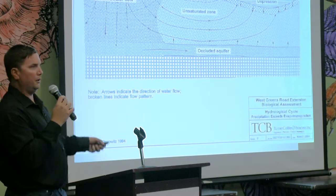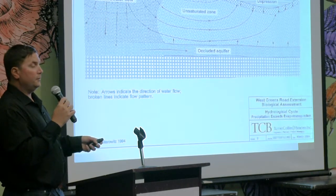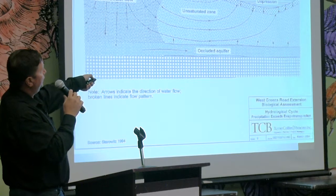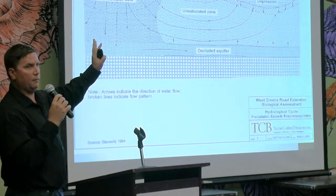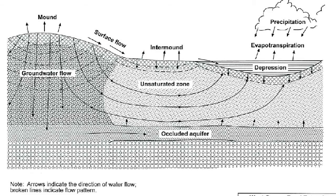And this is really important about the talk tonight about how these saline barrens develop. You can see there's more precipitation in this model than there is evaporation or transpiration, so basically plants uptaking water and putting it back in the atmosphere. So right now, the mounds and the intermoundal areas are feeding the depressions and filling them up. And if it filled up, then at that point it basically backed up and you actually got standing water on top of the intermounds.